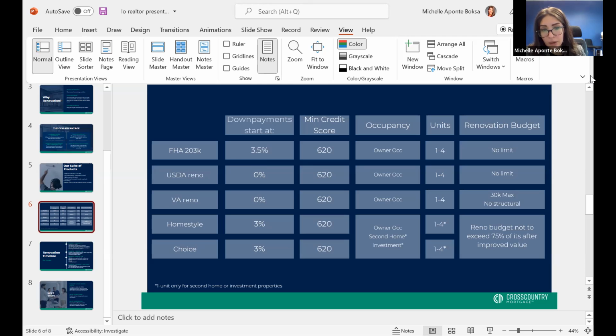One really neat thing about the Freddie Choice program is that we can combine it with Home Possible, and Home Possible allows for 5% down on a 2 to 4 unit building. So a conventional buyer can put 5% down on a 2 to 4 unit building and finance renovations. So that's a really neat product.